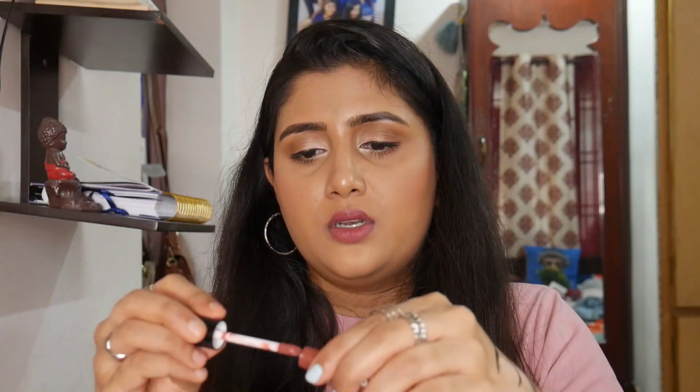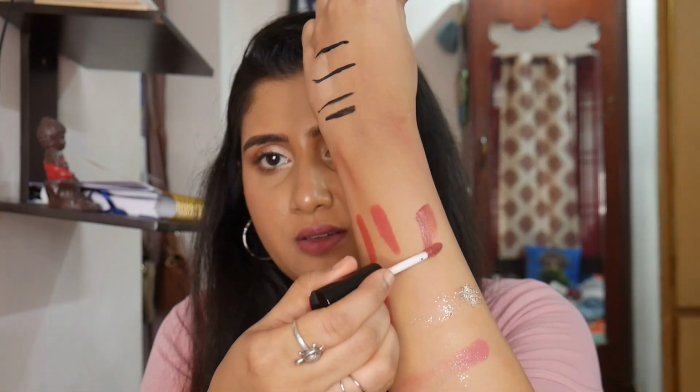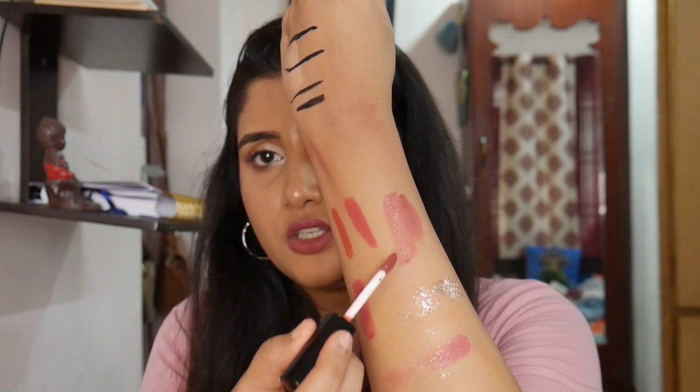And for liquid, okay, here I have 58. Let me just swatch 58 as well. Beautiful shade. Look at that. Such a beautiful pinky nude shade. I love that shade. And the next lipsticks are these Lakme Forever Matte Liquid Lipsticks.